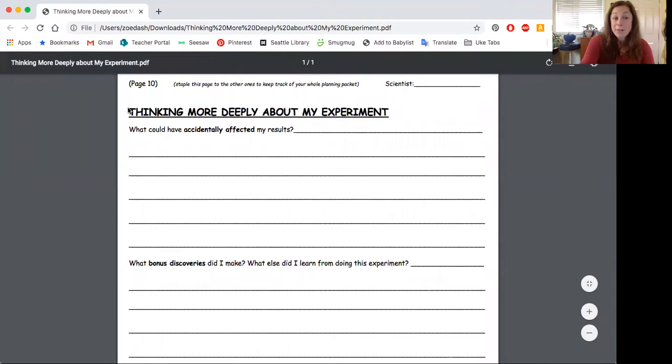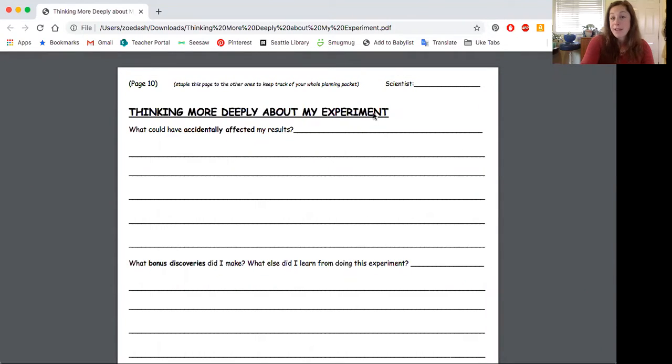You can see at the top of this page, it says "Thinking more deeply about my experiment," because that's the section we're doing today. And then right under that, "What could have accidentally affected my results?" So this is the section where you just think about and write about anything that might have affected your results by accident, either that you did or that were just in the area, in your house, in your yard, wherever your experiment was. Just throw out as many ideas as you can for things that might have accidentally affected your results. And that will really show that you're a deep thinking scientist, analyzing your experiment and thinking about what could be done better next time or by other scientists.